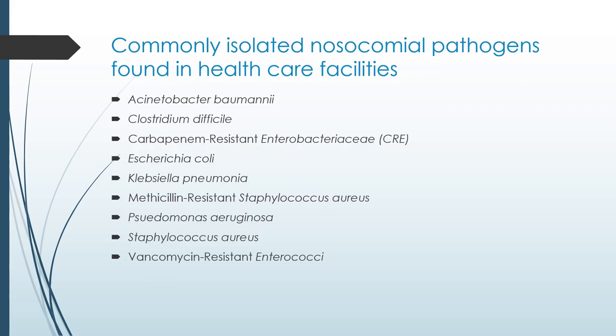I was talking about the four most common bacteria that the hospital sees, but there are many others. For example, we have Acinobacter. When you talk about Acinobacter, you really should be talking about Acinobacter baumannii. This is the most common pathogen in the Acinobacter family, and it causes many different types of nosocomial infection.